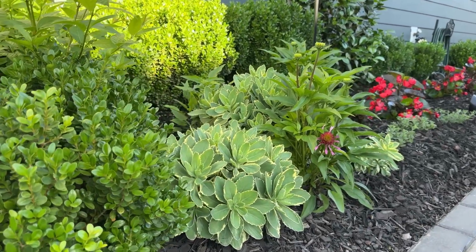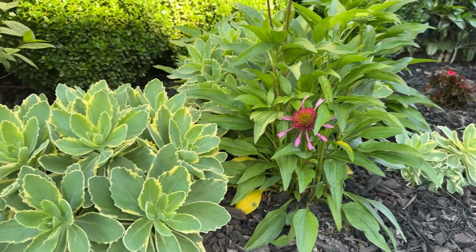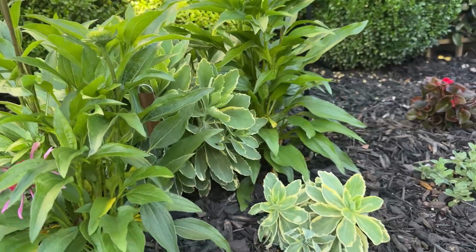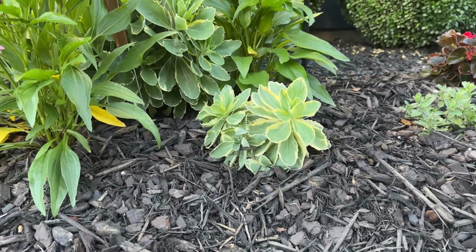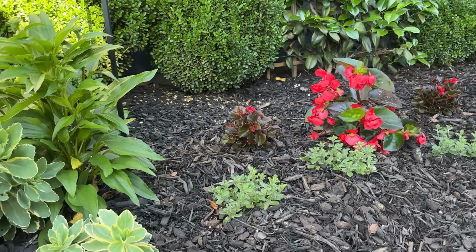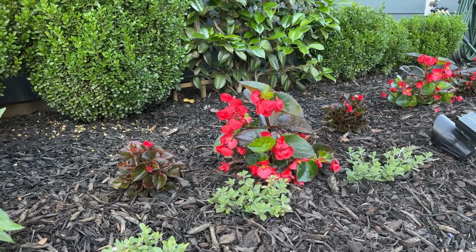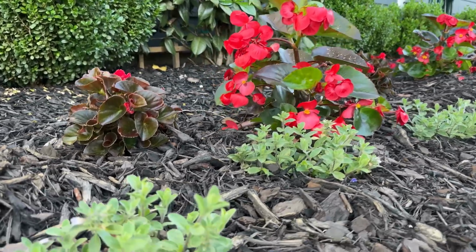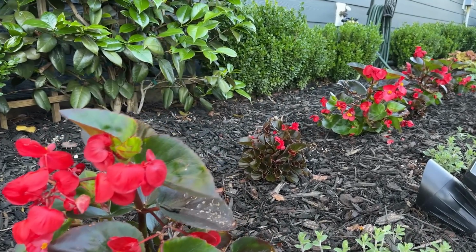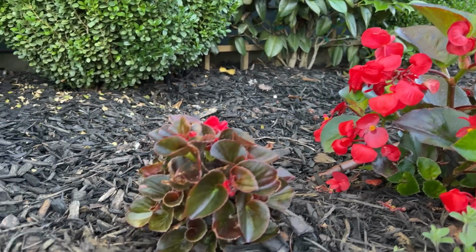This is more sedum. Different kind of sedum. Coneflowers. These are all perennials that will come back. And then I have 4 flats of annuals in here. So, Blow My Mind Uvulus, it's not in bloom yet. Begonias, I have 2 different types of begonias.